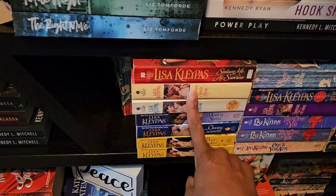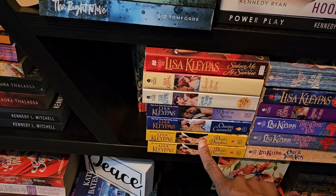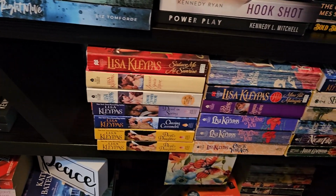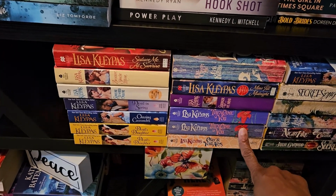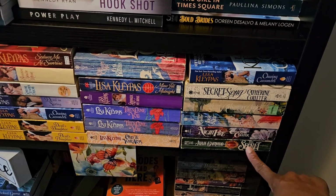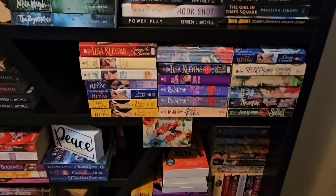Here go my Lisa Kleypas section. I probably got, look, 2 of these. I haven't even read them, but I got 2 of them because I went to the store and forgot that I had already bought one. So I got 2 of those. I got 2 of these. I enjoyed this one, so I bought 2 of these of Lisa Kleypas. Got Catherine Coulter over here. Julie Garwood, The Secret. And most of those are Lisa Kleypas. It's some books behind there too. I'm not going to pull all those out because, look, I only got one hand.